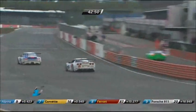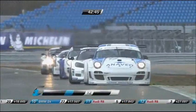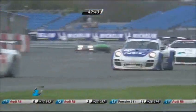Indeed so, and that Lamborghini is in a pretty dangerous position down there, isn't it, in between Brooklands and Luffield. Yeah, I don't know if they have anything to drag it off. I hope they do. They need to get rid of that as soon as they can.